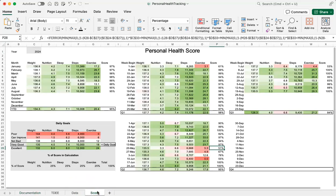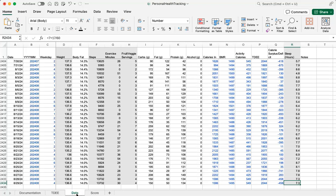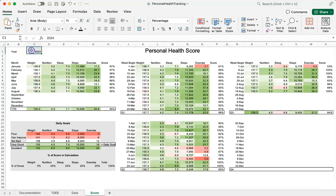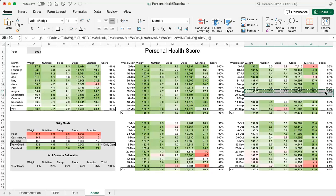And one more thing is, if you're like me and eventually you have several years of data in this spreadsheet, then you're going to have quite a bit of information to analyze and assess your performance over a long period of time. This cell right here reflects the current year's dashboard, but if you want to go back and look at a previous year, if you have more than 1 year of data, you would just change this cell to 2023, for example, and then that'll reflect everything that I've done in 2023.